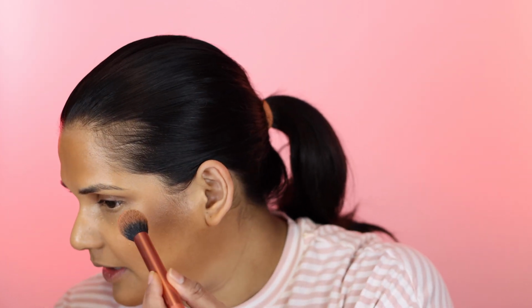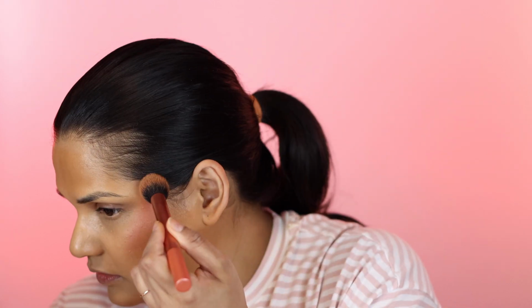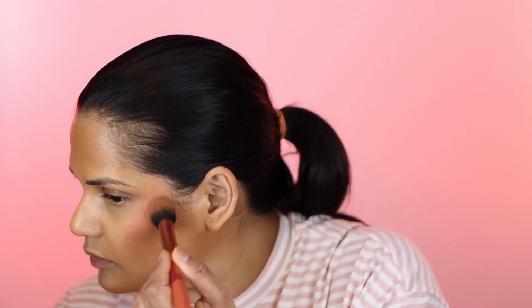So this is like a pretty orange shade, so I'm trying to go a little bit lightly. This is very pigmented as well. Not that I was expecting any less from Patrick Star. Pretty color though.